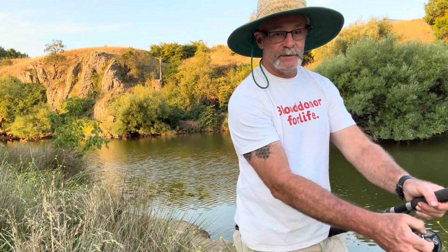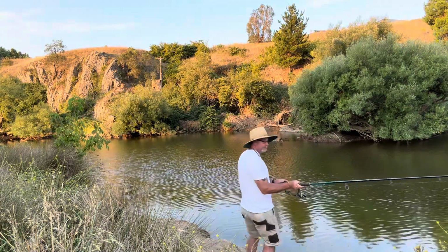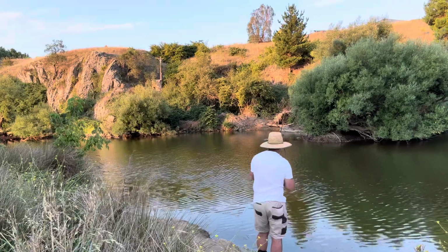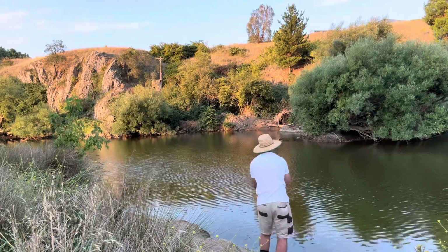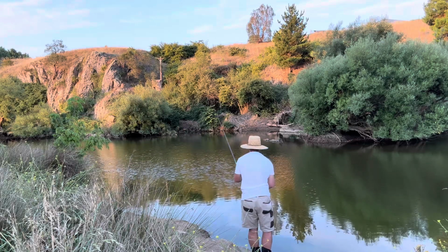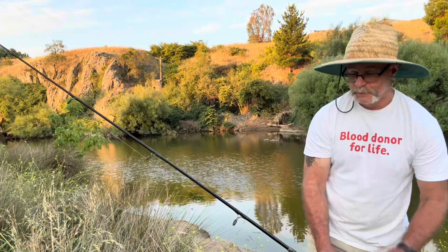Anyway, let's try again. Let's see if there's a bigger one out there. But yeah, I wasn't quite sure if I was getting a hit. I thought it might have been the weed, but I was getting hits all right. All right, well that'll do me for the day. Caught one little fish.